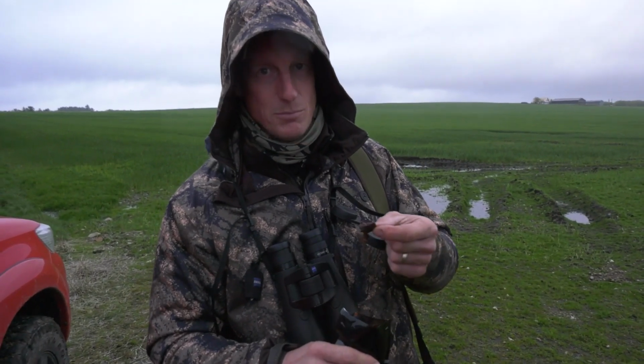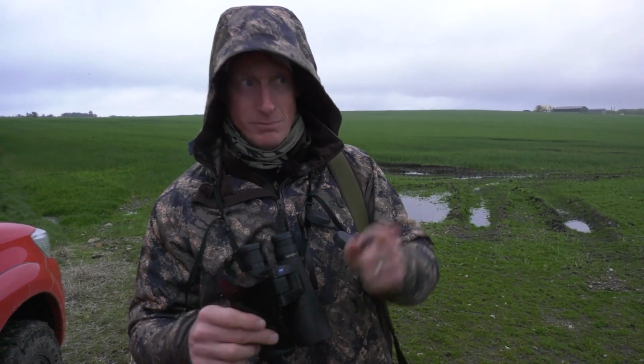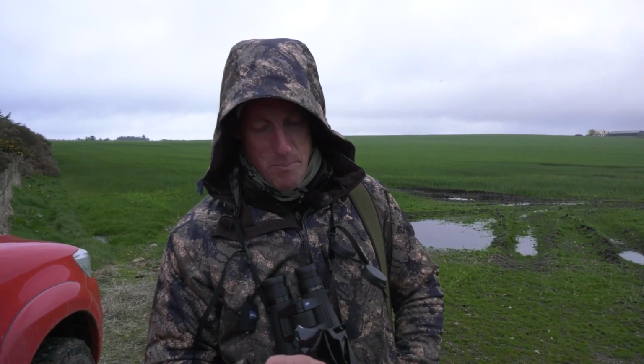Is it pheasant jerky? Venison. Pheasant jerky. Quite a little pack, isn't it? Made by the fair man himself. Yeah. Sweet chilli. It's not that spicy though.